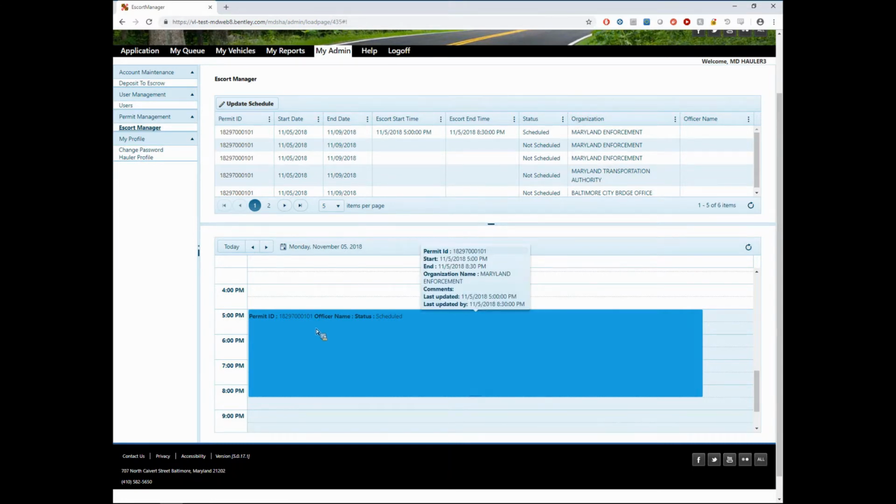If you actually move your mouse or cursor towards that specific menu item over here at the bottom, it gives you more information about that escort itself, like the start date, the end date, the timing of the escort, what organization it's tied up to, and the last updated date.